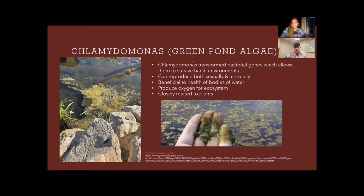So while they can reproduce really quickly, smaller animals like minnows and zooplankton actually do eat the green algae. And the green pond algae is very closely related to plants, so it does use photosynthesis. Their production of oxygen provides overall water clarity and better living and breathing conditions for all the organisms that live in these ponds.